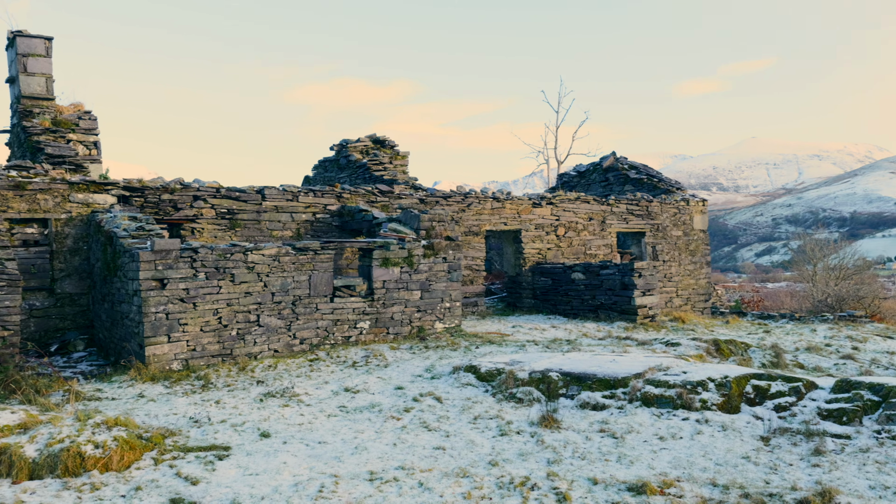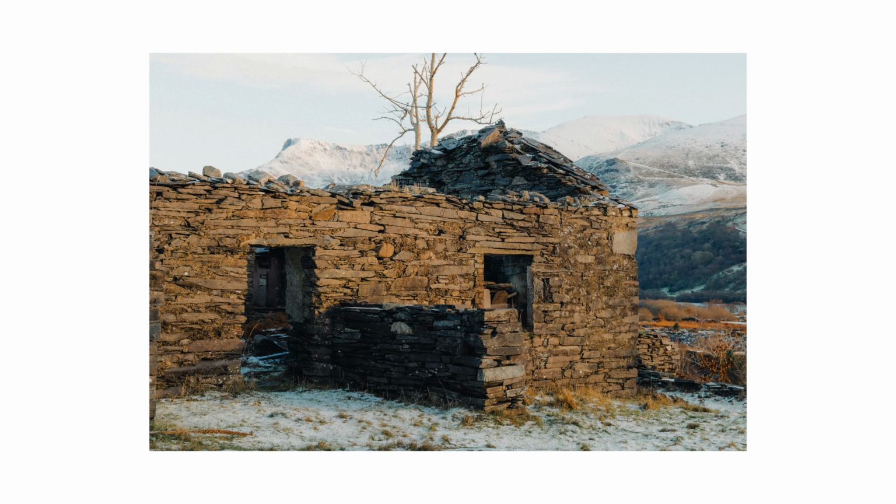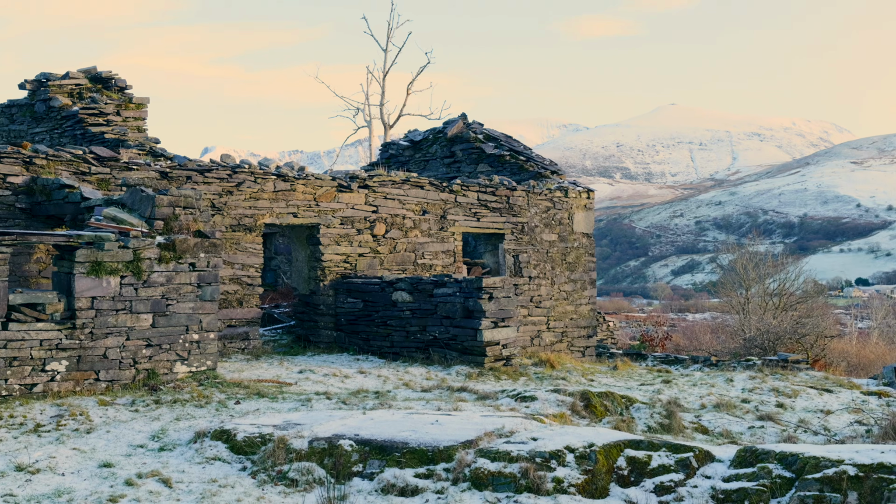Next, I want to talk about how to actually compose some of these structures within the landscape. Now, what I see a lot of beginner photographers doing is when they see an abandoned building or a structure that they want to photograph, they will fill the frame with that particular subject. And I can understand why you would do that, because that is what the photo is about. It is about that particular building, that house, whatever it may be. But I think what makes these types of subjects so interesting isn't the subject itself, it's the environment and the context in which that particular subject is found.